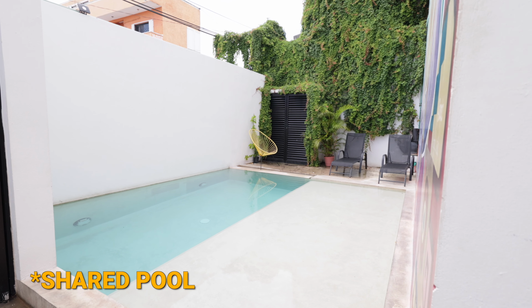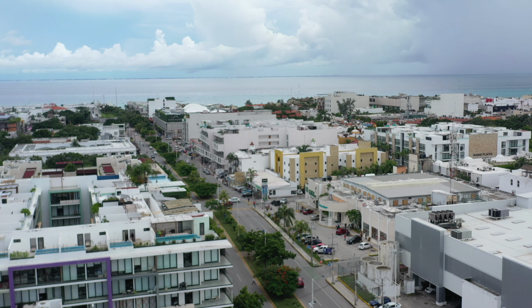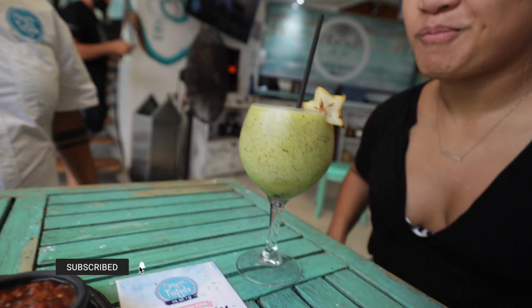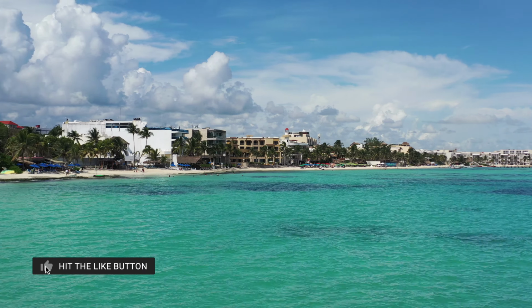I got a private pool, there was a rooftop. The host was amazing and it was in a really good area, just a few minutes walk from 5th Avenue. If there's anything I would do differently, I would probably book an accommodation that's closer to 5th Avenue, because 5th Avenue is really where everything is, from the bars to restaurants. So if you can, try to find accommodation around that area.